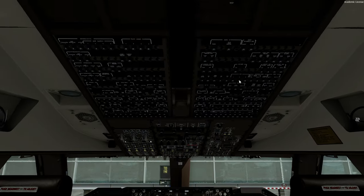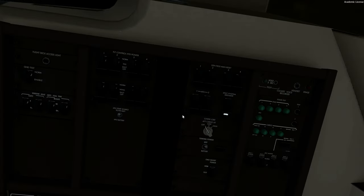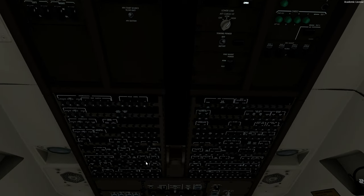And we're going to go to the overhead panel and make sure all guards are closed. This is set to TR. The only light that is allowed is the split system breaker open. That's because we're using both external powers. I'm going to set this to high, or as desired, off, and everything else looks normal. Circuit breakers are all pushed in and checked.